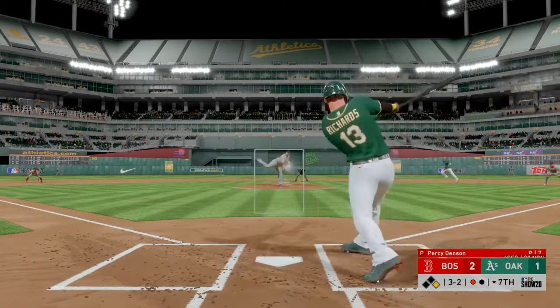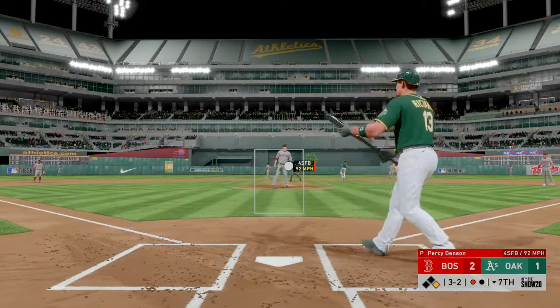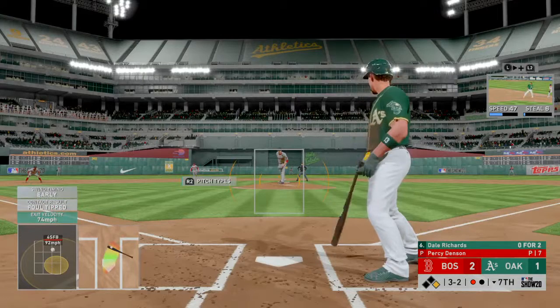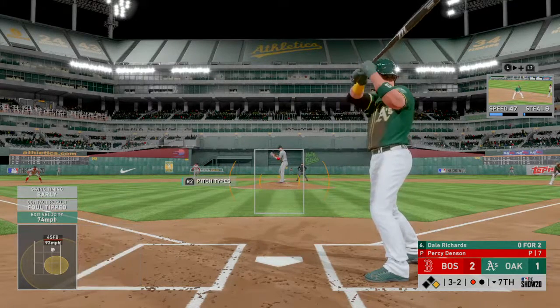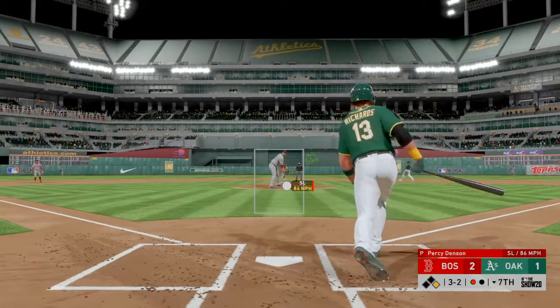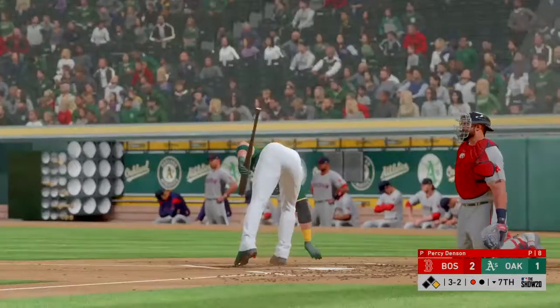Hoping to send him packing. Pitch on its way. Fouled away. We're in the 7th inning now of a pitcher's duel, 2-1 our score. He's running again. And that's into the corner, a foul ball and right.